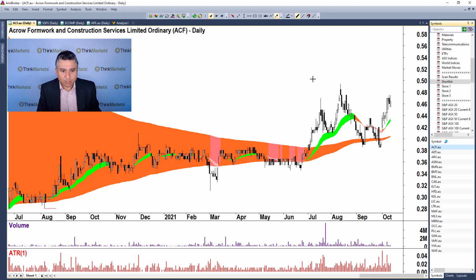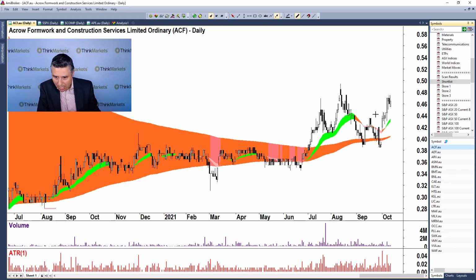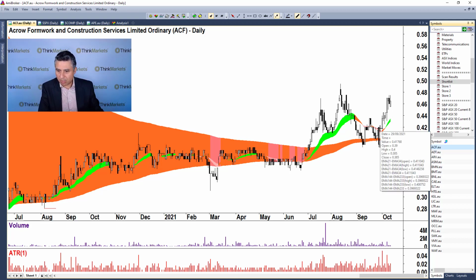Acrow, Formwork and Construction Services. I did a valuation on this the other day and it came out pretty good. It was sort of around that 60 cent mark. So I think there's a bit of fundamental upside here, and the chart looks like it's starting to turn around because this long-term trend is starting to get in the right direction. We've held it a couple of times and moving back to the upside, and we've got a fledgling little short-term uptrend here with some nice candles. So I think it's one to keep an eye on.